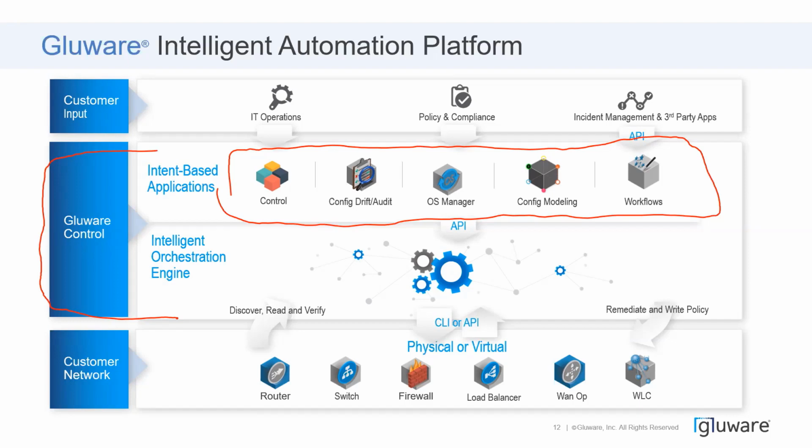But then what do you bring to the network? One of the things you're going to see is that Gluware is a platform that enables you to bring your own policy. This is configuration policy as well as compliance policy for auditing. And that's again a key differentiator in the so-called brownfield: if you can automate your existing network, you're going to free up your network resources, your engineers, to work on the new deployments. And so we're going to talk more about that.